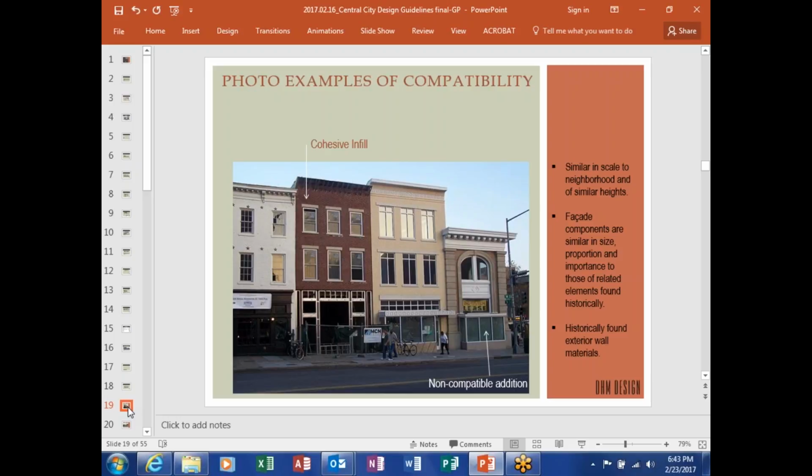Okay, I thought this example showed some compatibility and non-compatibility in some adjacent structures. The red brick building that's not quite finished in this photo, I felt was cohesive and compatible with the adjacent historic structures. It's of a similar height. The window pattern is also similar. The proportions are compatible. It uses a material that relates to elements, and materials that were historically used.